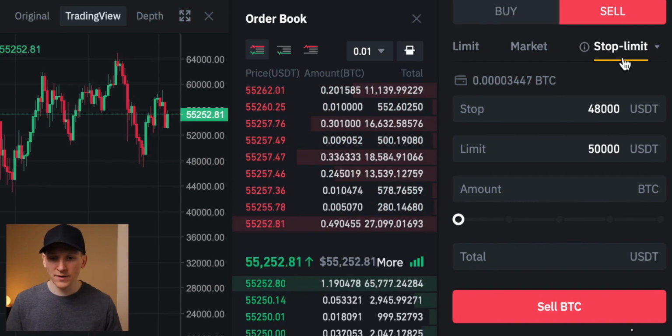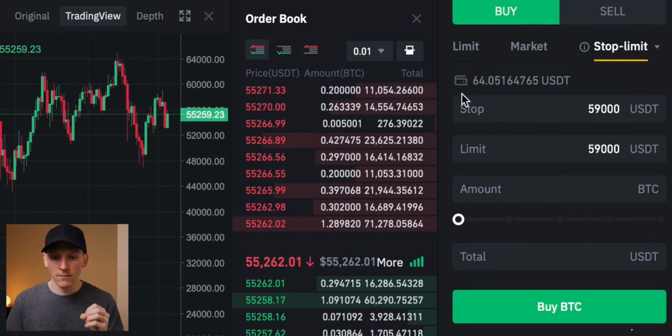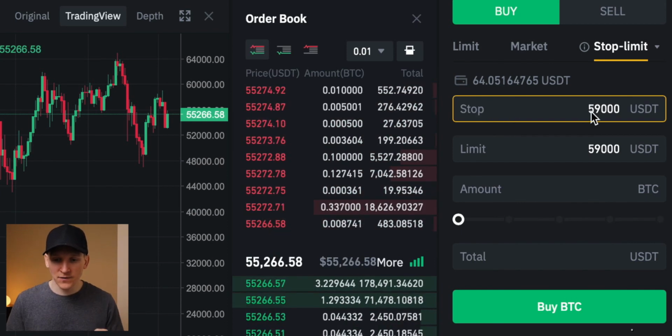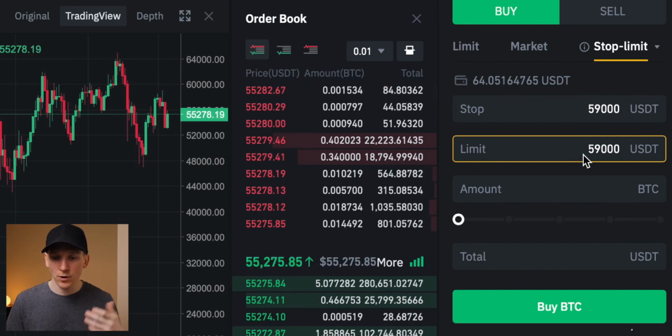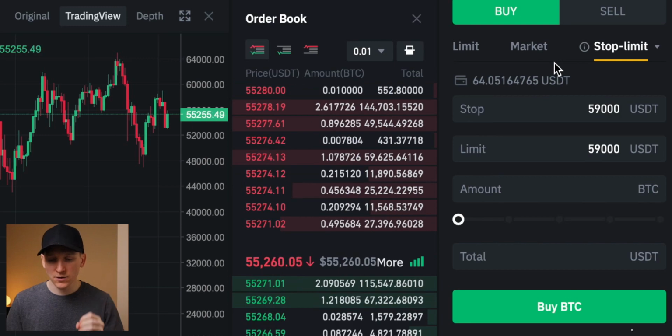So you can play around with this stop limit order. You can do it on the buy side as well. Just tell the system what is the trigger for the order. This is the trigger price. 59,000 is the trigger price. This is the order, 59. You can put in the amount, either buy or sell, put your take profit and your stop losses in.